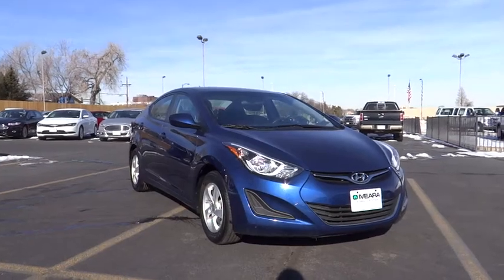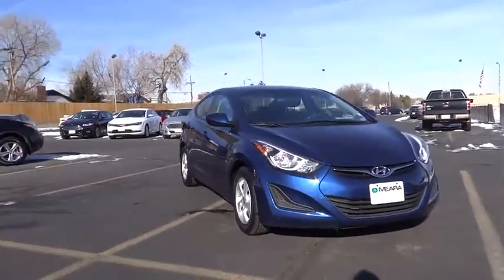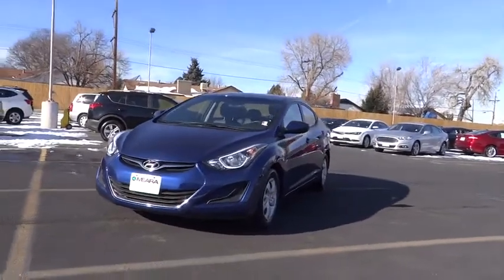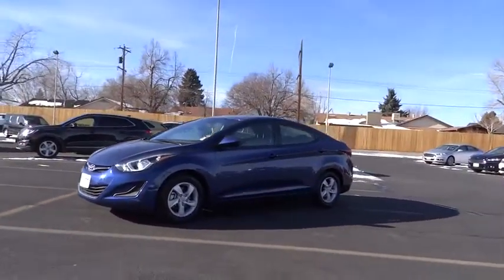The 2015 Elantra. The Elantra boasts the most interior room in its class and gets an exceptional 35 miles per gallon. With its luxurious standard features, the Elantra is an easy choice. This vehicle has less than 35,000 miles.